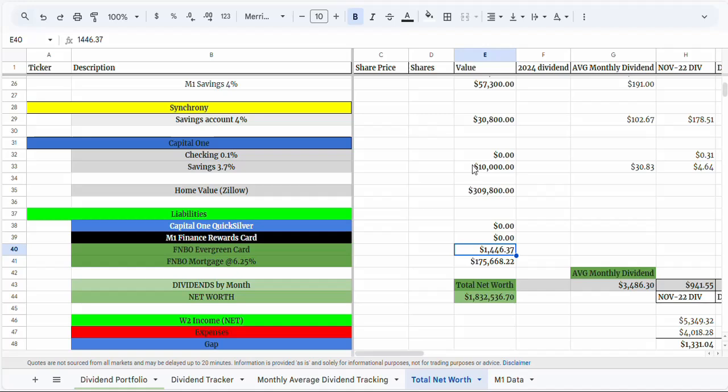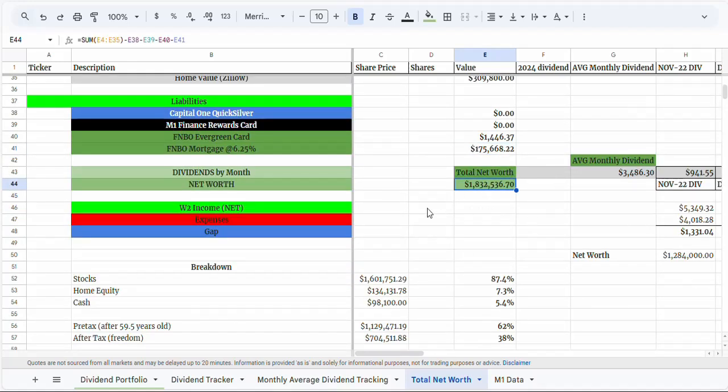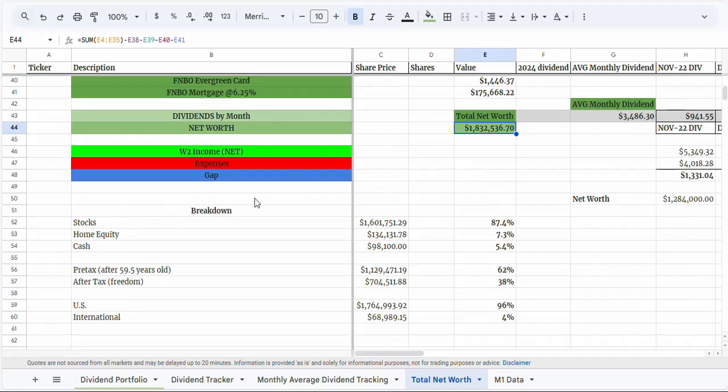Usually, I pay it off maybe a week or less before it's due and accrue a little bit of interest. And here is my other liability. Here's my mortgage, what's left on it. But here's my total net worth, all-time highs, 1.832 million right now. And it's a good number to have.